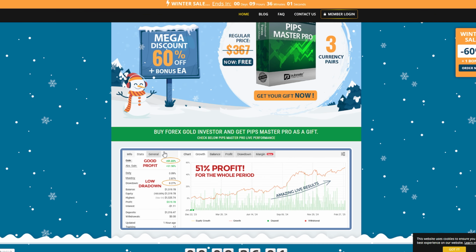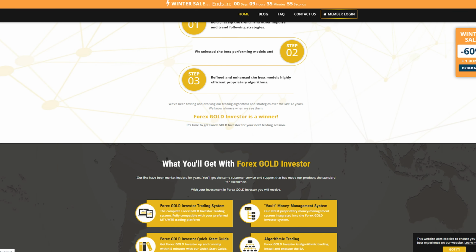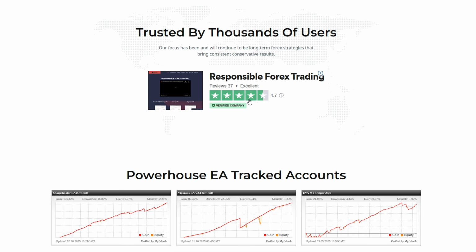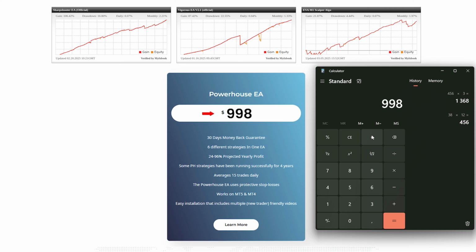So the Forex Gold Investor comes from the FX Automator website, and they keep really low prices. At the time of recording the video, the price is $197. The Power House that combines the Sharpshooter, the Vigorous, and a few Boss strategies sits at $998. But for this price, you are getting 6 expert advisors, which means $166 per strategy or per expert advisor, which is still a fair deal according to me, especially when you can achieve good results on a live funded Darwinex account.